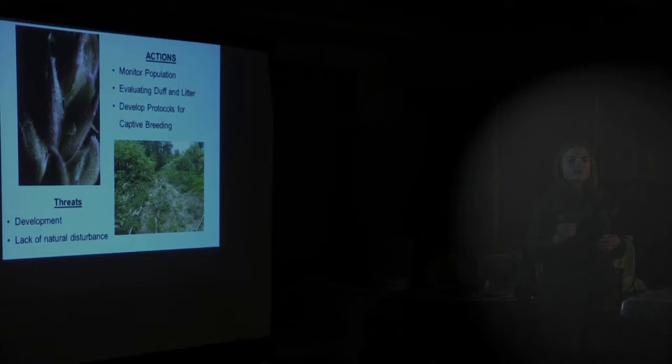And because the frosted elfin overwinters as a pupa, as that chrysalis phase, it needs the duff to survive the fire. So we need to make sure that we're not removing the duff and litter from our management and accidentally influencing that population on the side. So far, the population seems to be doing great. It's been stable for the past 14 years since I've been here, and we'll continue to monitor it in the future.